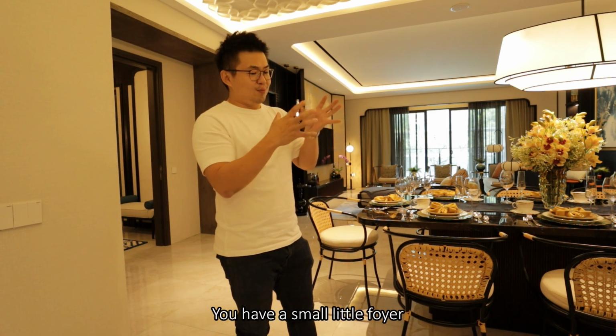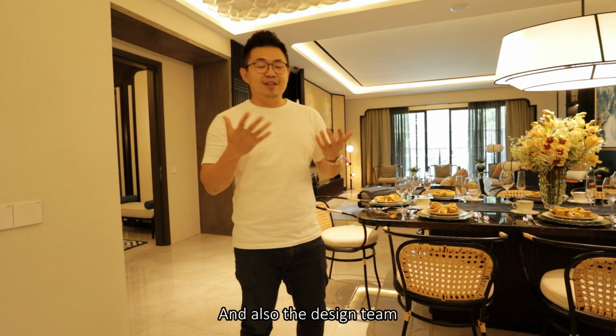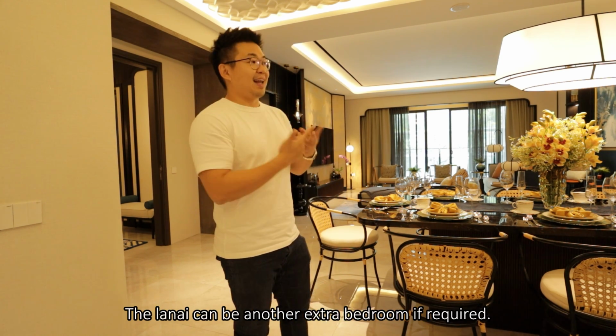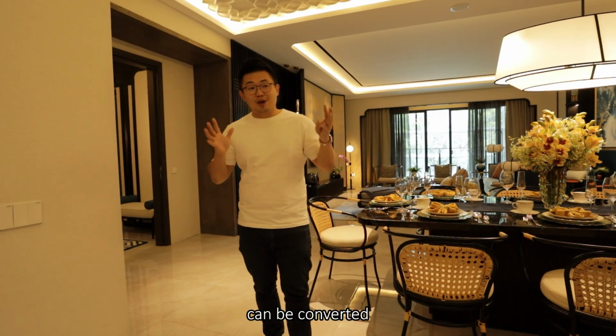Also, you have a clear segregation between private and open. You will have a small little foyer before every bedroom. That's very nice. And also the design team allows flexibility for spaces. For example, the junior suite can be converted into a home office. The lanai can be another extra bedroom if required. Then the dry kitchen as well can be converted.